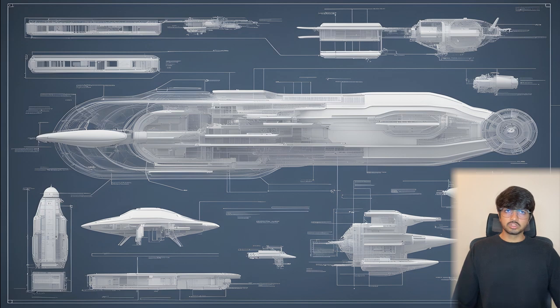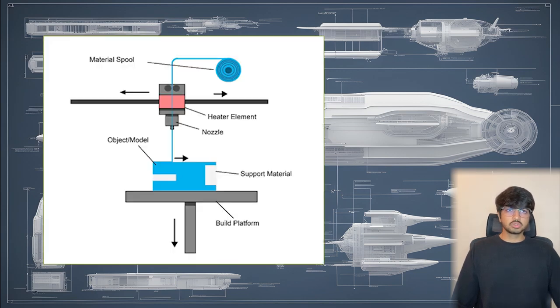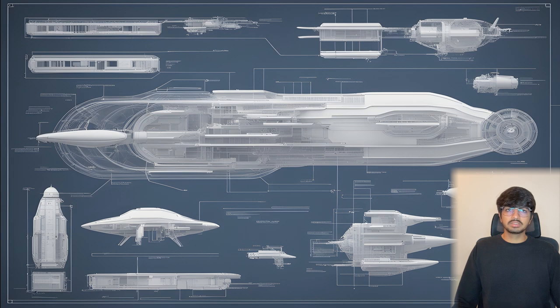Then material extrusion. Material extrusion is another type of 3D printing technology that is versatile for producing multicolor and multi-material prints, including food, plastics, and even living cells. Fused deposition modeling is a popular method under material extrusion. It constructs parts by extruding thermoplastic filaments layer by layer from base to peak. FDM printers are generally affordable and widely used due to their simplicity and versatility.